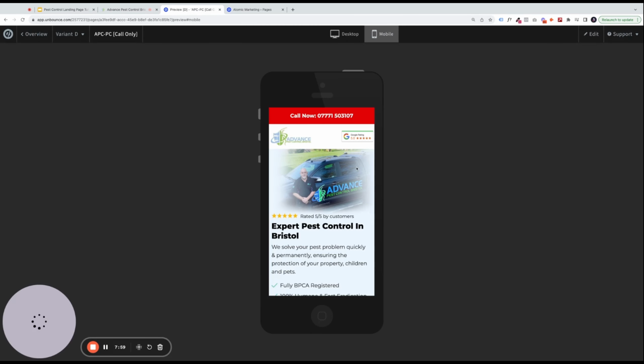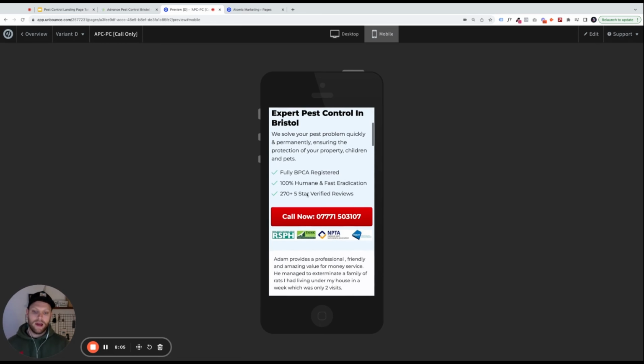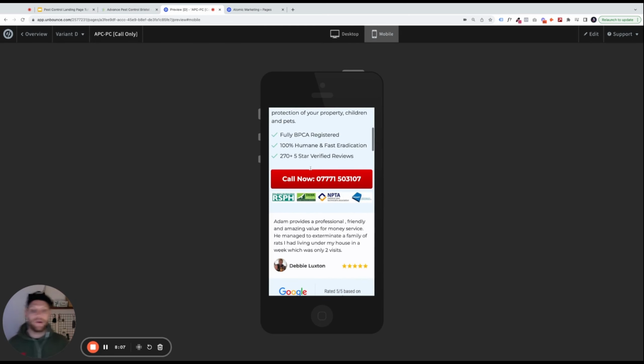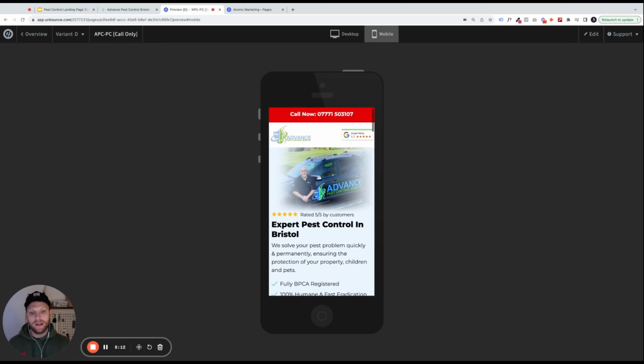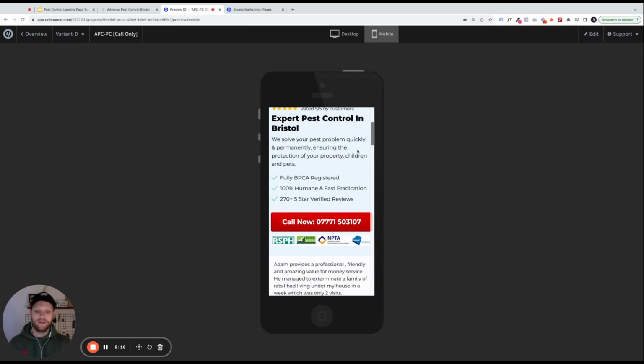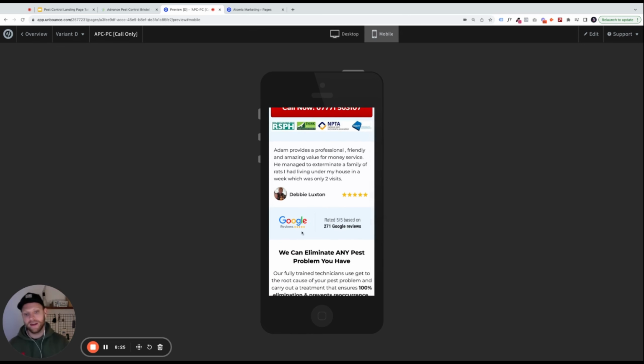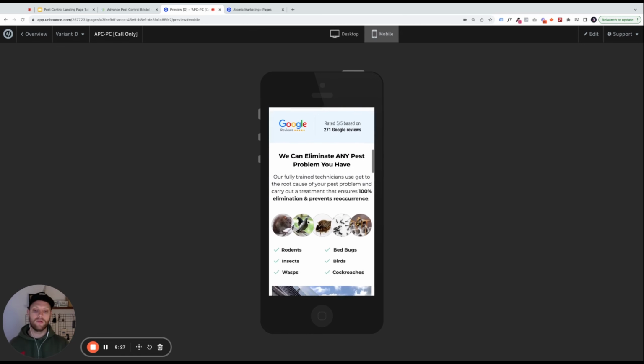Now, here's what it looks like on mobile. So very similar. We've got all the layouts nicely arranged. We've made sure that we don't have too many big gaps. We've got everything we need above the fold. So we've got this call to action call banner at the top. We've got the button down here, the accreditations in close proximity to the CTA. Got the testimonial, and this again here with the 271 Google reviews.